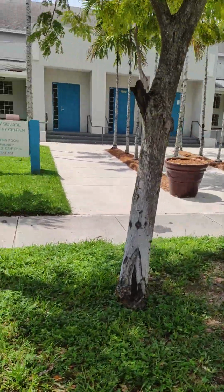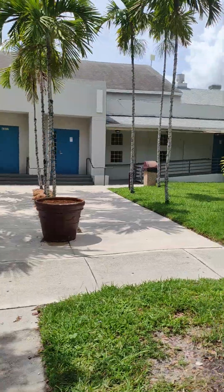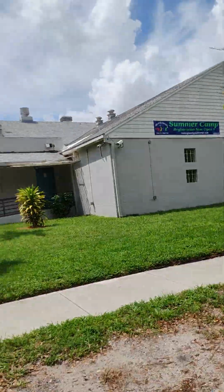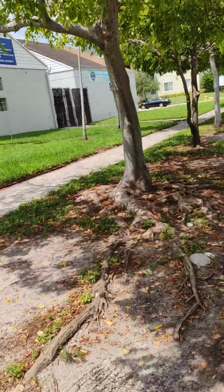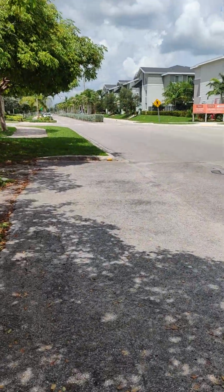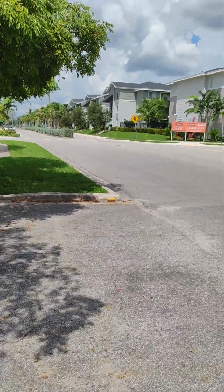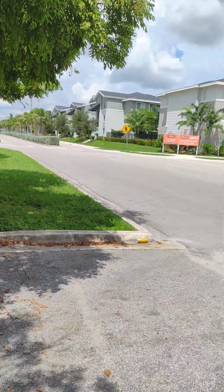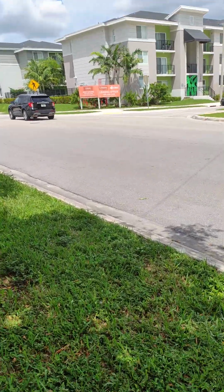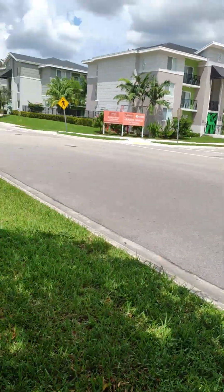Now, the meeting room is also where you can go vote. You can come here to vote, because on election days, that's just where people go. This is not an early voting location, but it is an election day voting location when it comes to the primary and the main elections here.